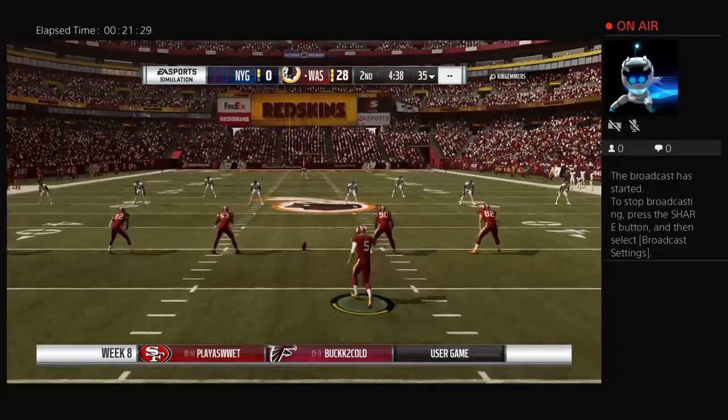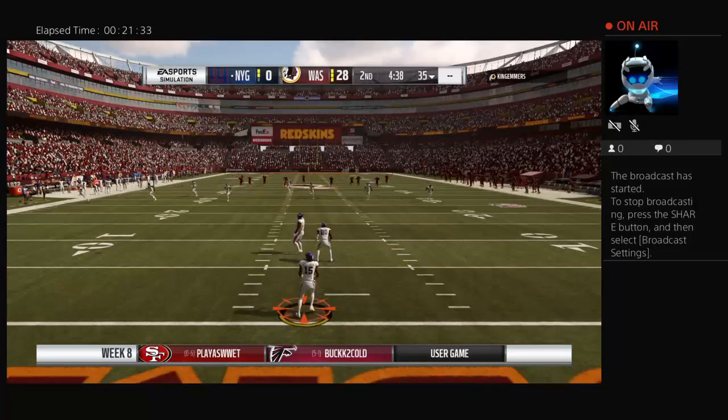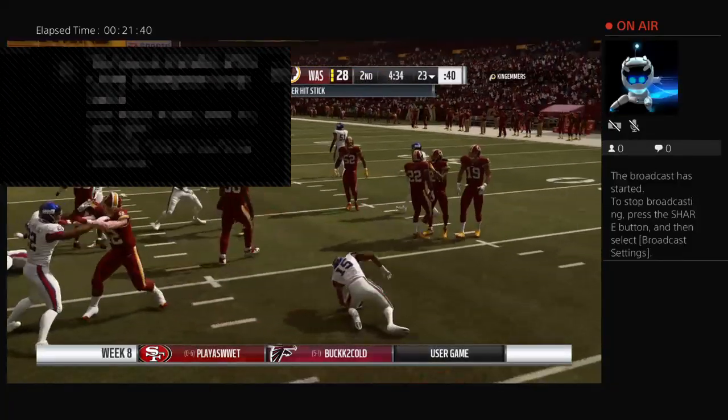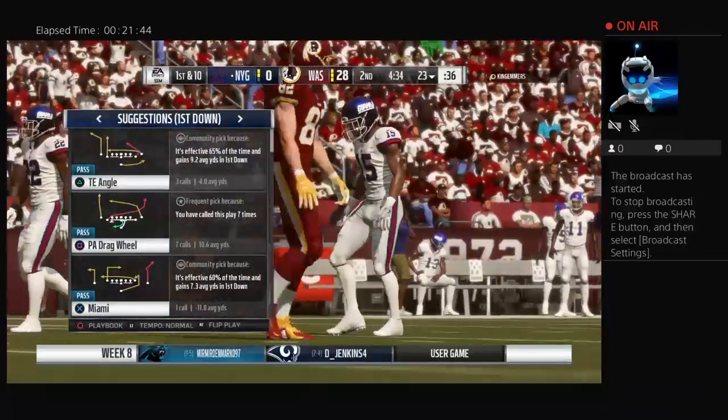Set now to kick this one away, and off it goes. On the return is Henderson. And he'll bring it a few past the 20 to the 23-yard line. New York set to take the field.